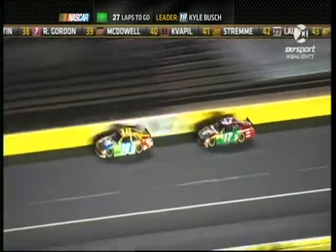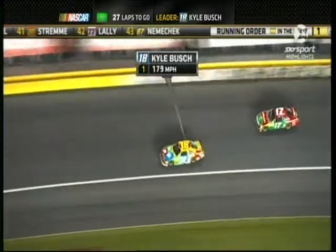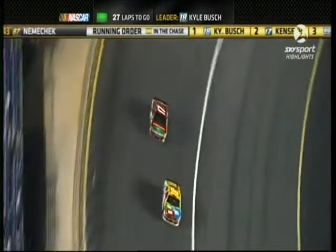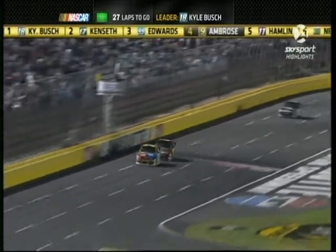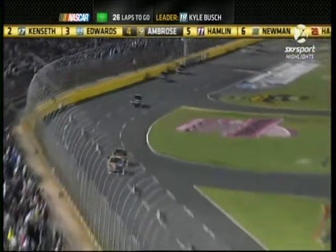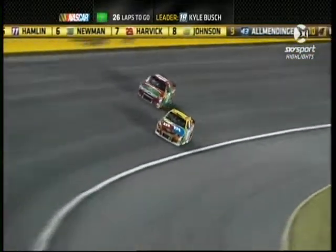Kyle Busch is driving hard too, but he knows if he can stay on the bottom, it's going to be hard for Kenseth to get by him. Toyota versus Ford. Kyle Busch frustrated at trying to win races in the stretch of the championship. Matt Kenseth, the quiet one, feeling perhaps he hasn't been getting the credit he deserves for being a contender for this championship. Now, what are the two driving styles that are different right here?